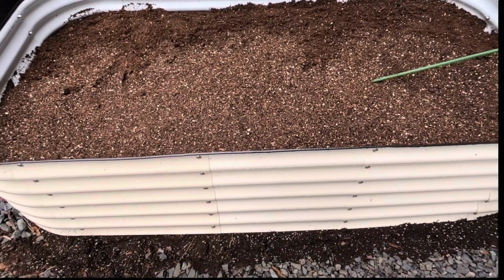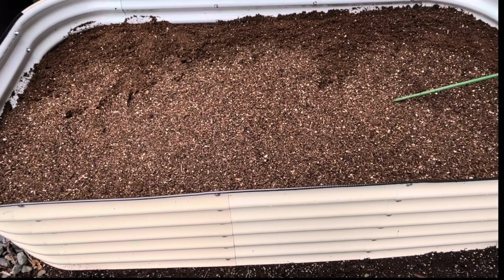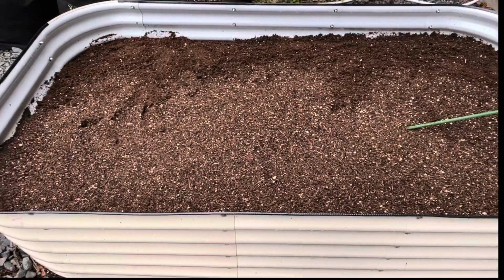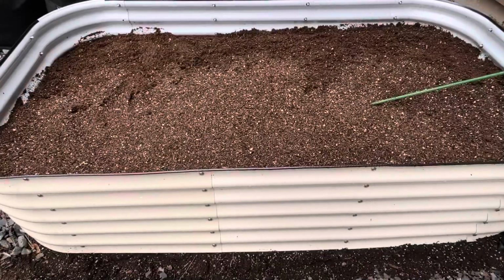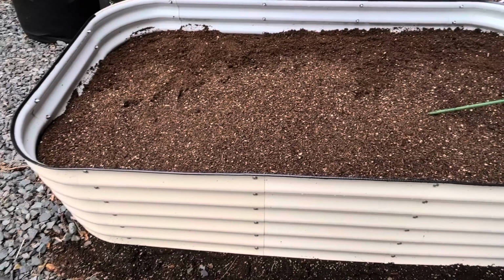Here is the raised bed that I'm planting in today. This is 17 inches tall, and as you can see, the soil settled down a bit. We've been getting a lot of rain, which is fine because it's keeping the soil moist, so I don't have to water. I still have about 12 inches of planting depth to plant in, which is fine. This bed is about 6.5 feet long and just under 4 feet wide.